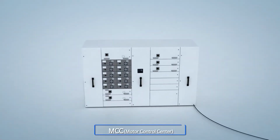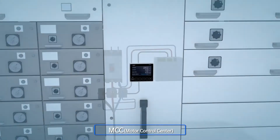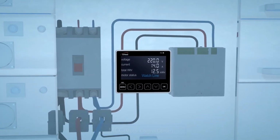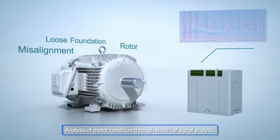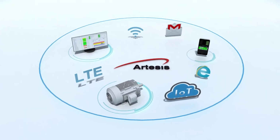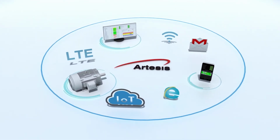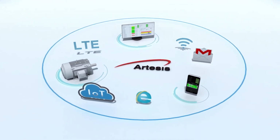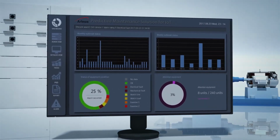Artesis EMCM system is easily installed in the motor control cabinet and allows real-time 24/7 condition and power monitoring of rotating equipment with electrical, mechanical, and process fault detections. Our on-premise and cloud-based monitoring software offer an intuitive and simplified condition monitoring experience for widespread adoption of predictive maintenance practice in any plant.